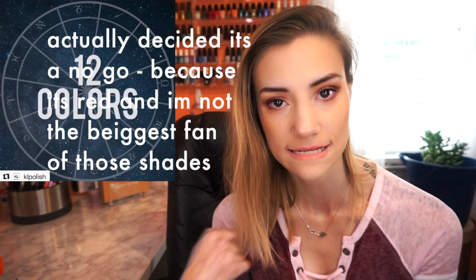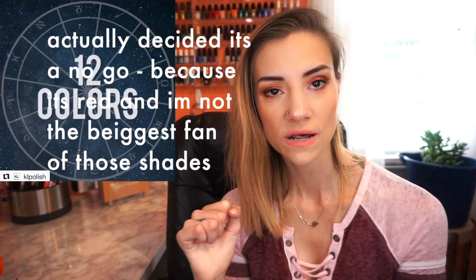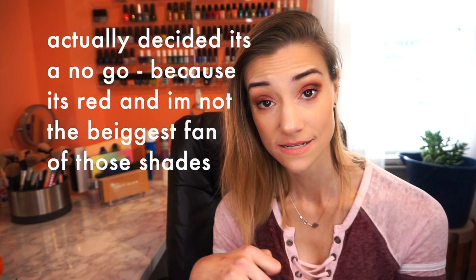I think if you like her nail polish line, which I do, I think it's really good quality. I don't know if I'm gonna pick up any other one but the Scorpio one, because that's me, I'm a Scorpio. I'm really hoping it's a really good color, but we'll have to see on that.